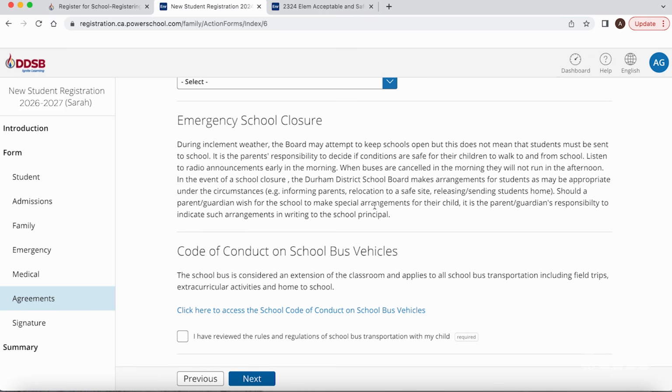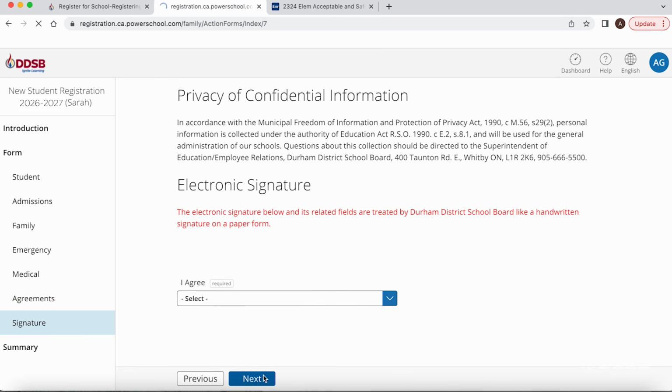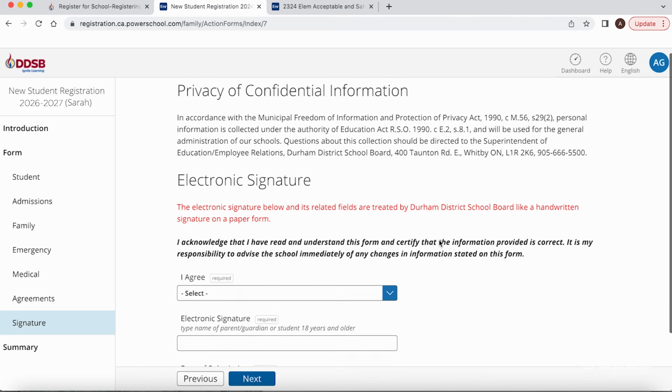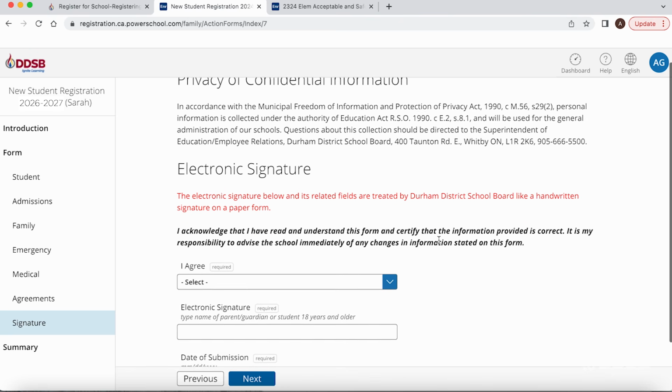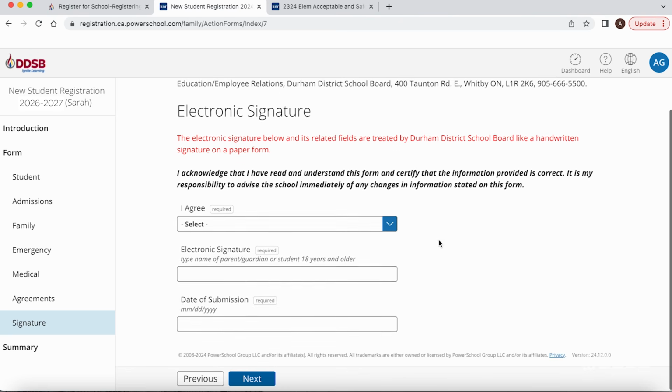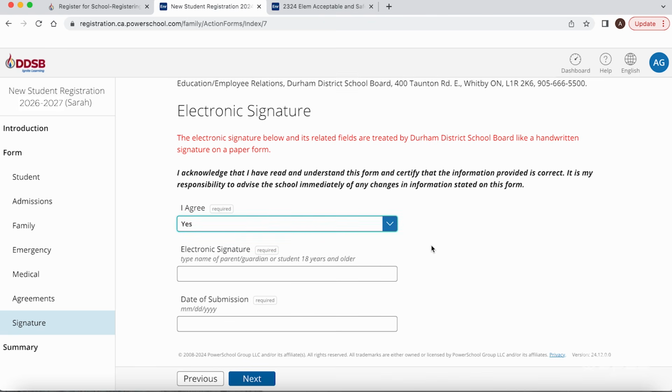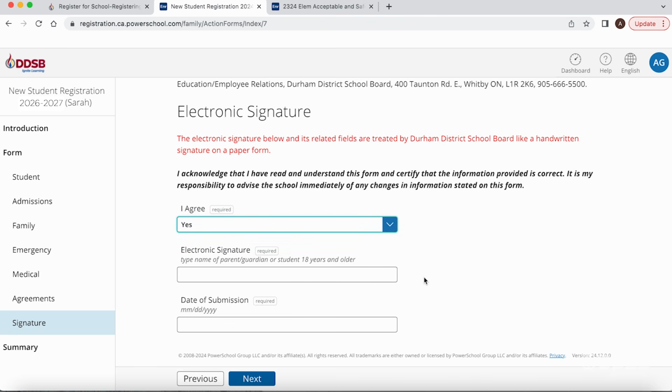After completing all sections of the form we have specifically highlighted in this video, and before submitting the form, families are asked to complete the electronic signature page. By providing your electronic signature, you confirm that the information provided on behalf of your child is accurate. If any information changes after submitting the form, it is the family's responsibility to notify the school.